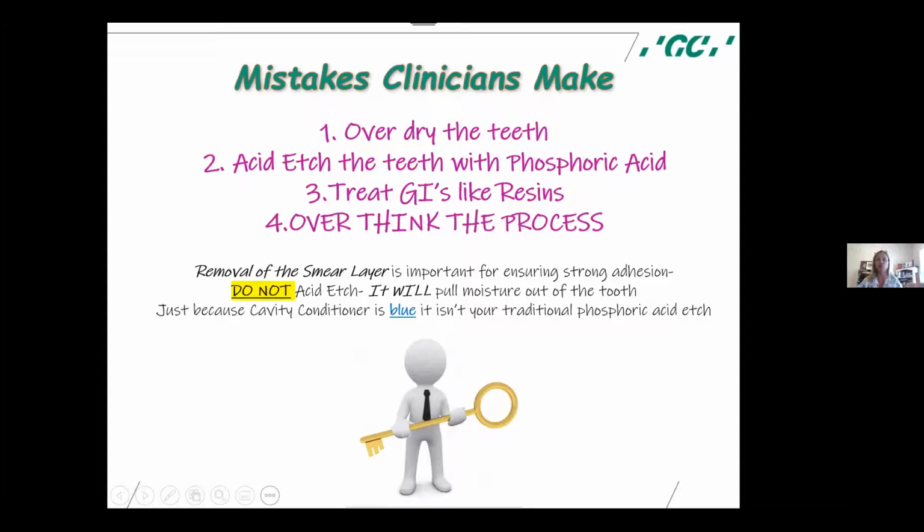Now, most of you out there, I'm sure, are a lot better clinicians than I was, and you probably don't overthink things like I do. But at the end of the day, I think we overthink the process. So I tell people, don't overthink it. The worst thing that's going to happen is, say you're practicing this and you place a material and you think, oh my gosh, is this too moist? What's the worst thing that happens? It comes out, right? It's not the end of the world. Just don't overthink it. Just go through the process, okay?